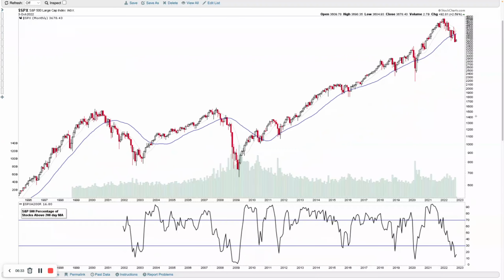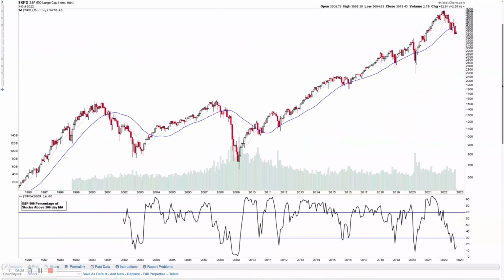The monthly chart is a long-term monthly chart with the percentage of stocks above their 200-day moving average at the bottom of the chart, so you can see how it compares to other major stage 4 declines. The 2008 decline and the 2001, 2002 decline were the most extreme that we've seen in the last 20 years. You can see at the moment we've had 2 closes below this 30-month moving average here.